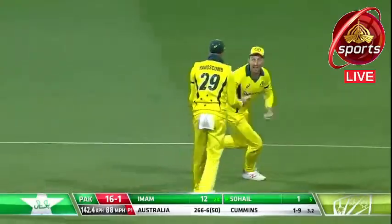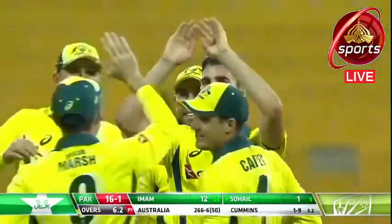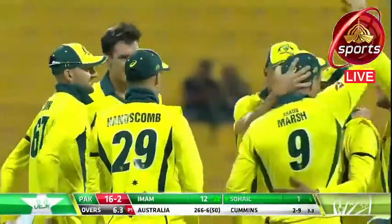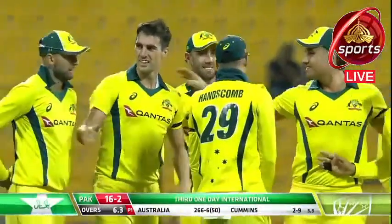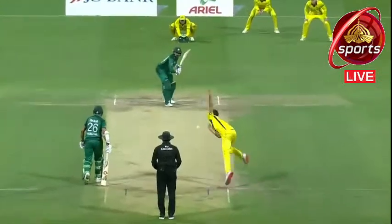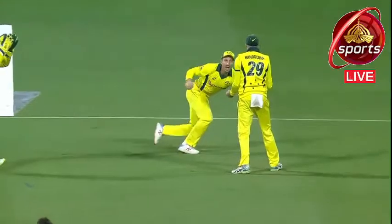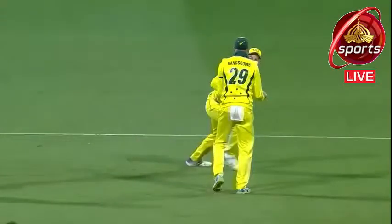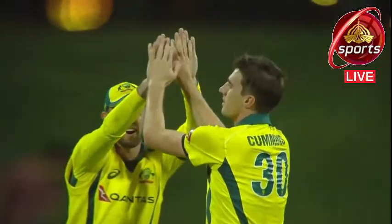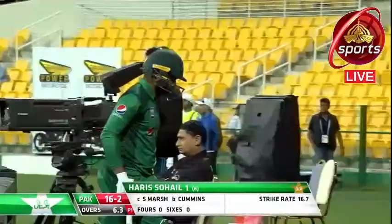That's an edge and taken. Shaun Marsh first slip. Cummins round the wicket is unplayable. Haris Sohail just fending at one outside off. And second wicket for Cummins. Very fresh after sitting out the first 2 games, and just found that little bit extra. Comfortable catch there from Shaun Marsh at first slip, and an excellent piece of bowling once again. Didn't quite make it. He's out for 1, 2 for 16.